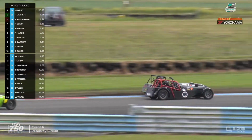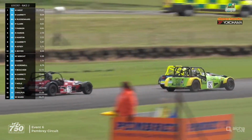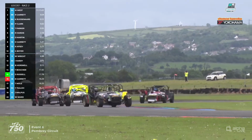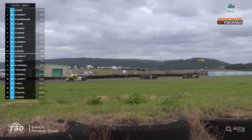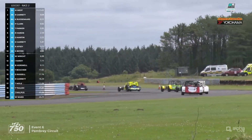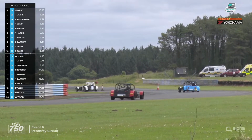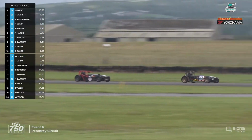Well, is he going to hold on to it? His nose is in front, but he's not got the line for Spitfires. He will have the line for DeBenny. He's on the grass, though, coming out of Spitfires, but nevertheless, Martin West is back into the lead. So Garrett back down to second, and then it's Roussenard in third. So quite a remarkable few moments there, but West, after losing the lead, got it back straight away pretty much with a fantastic late braking move into the Hatchett's hairpin.